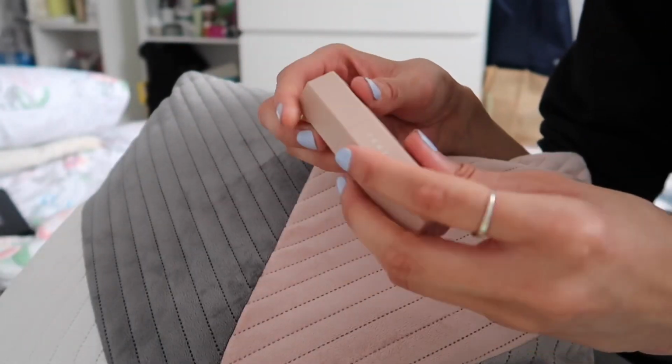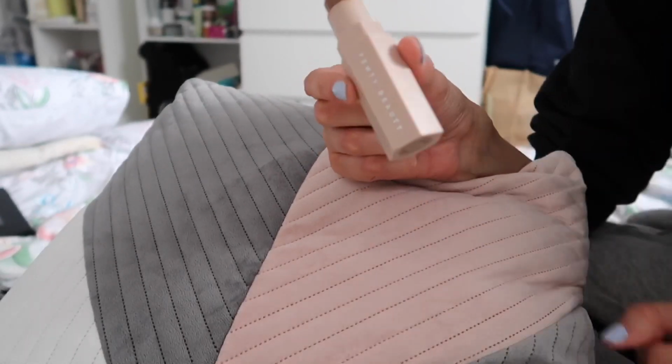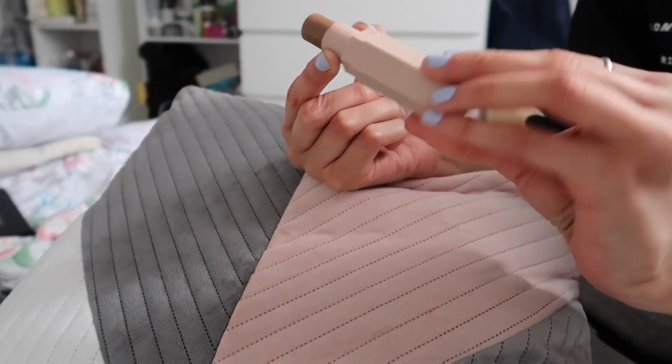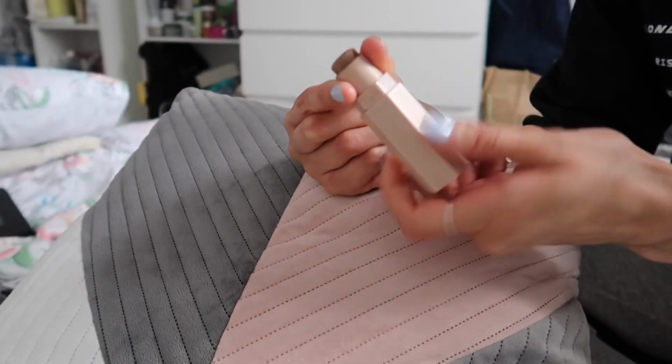We have the Fenty contour stick, the match stick in the shade Mocha, I think this is. Again, a beautiful contour stick that I'm definitely just going to be keeping. It's one of those ones that I just want to use up until it's finished. There's so much product left. So yeah, we'll be definitely keeping this one.